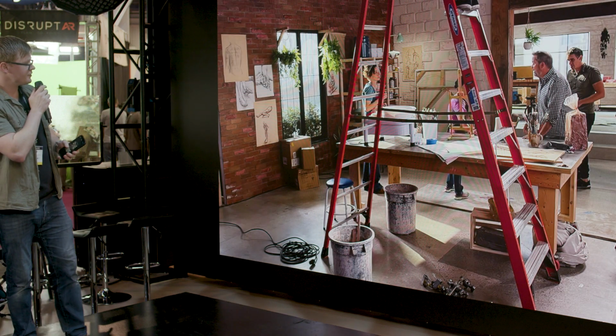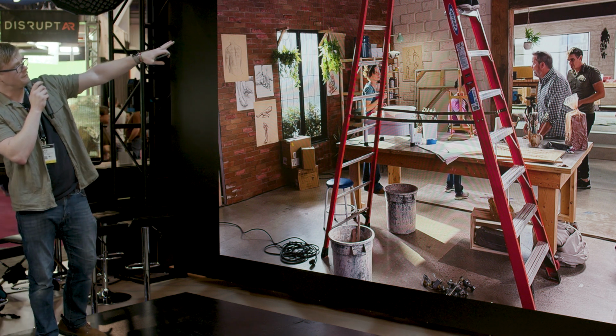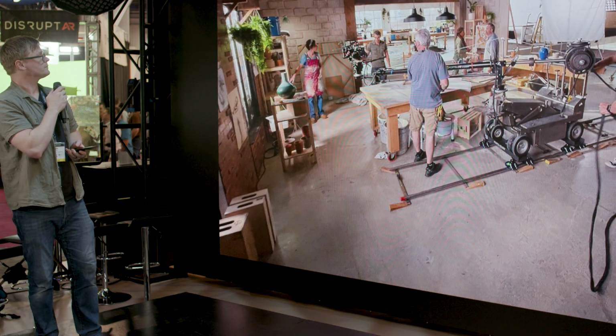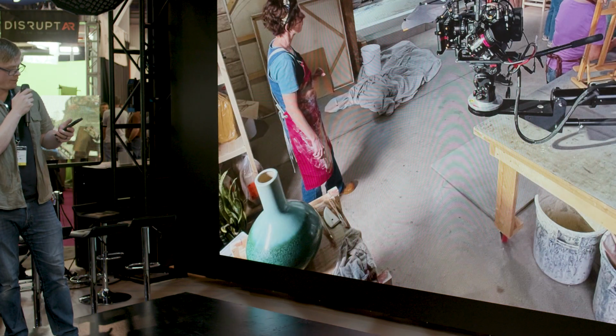So a little behind the scenes just to show a little perspective. We had our walls here, our big faux beam overhead and all that stuff. We had a really great production designer for this project. So there you go, that's that.